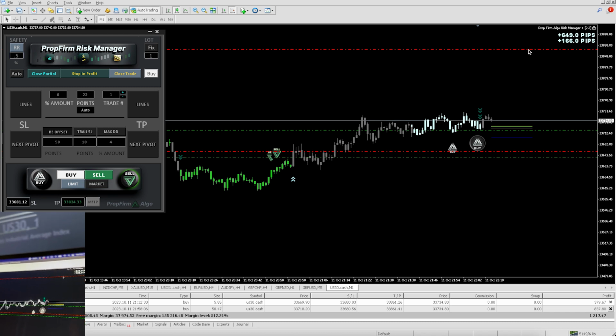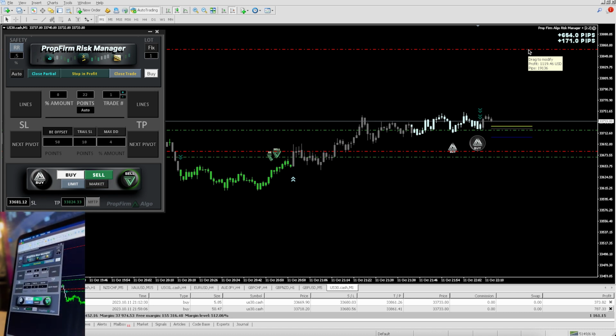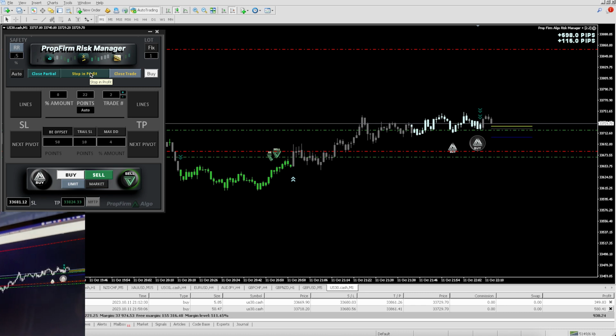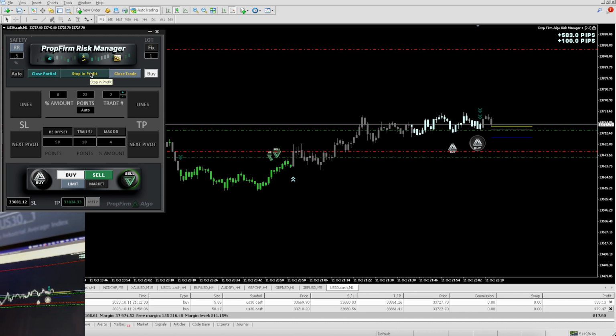And once it does break over this resistance, I'm going to go right to the dashboard, select my trade number 2, which is my second entry, and then place my stop in profit. So then it becomes a risk-free trade. But I'm going to do that once it breaks above that area.